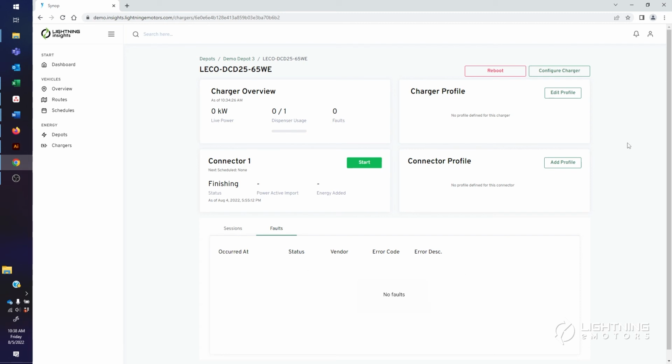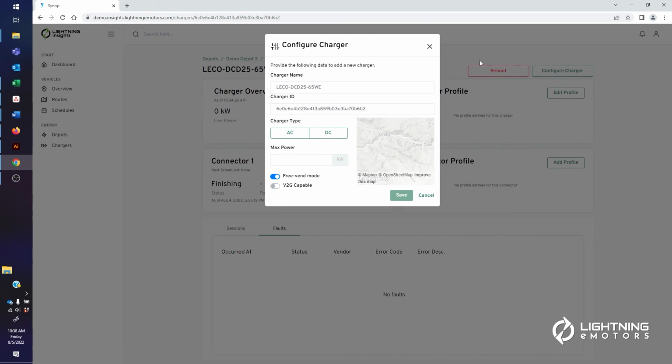Additional features on this page include the ability to reboot your charger up here on the right, as well as to set additional configurations on your charger if you were to change the designated name or had a need to change the charger ID.